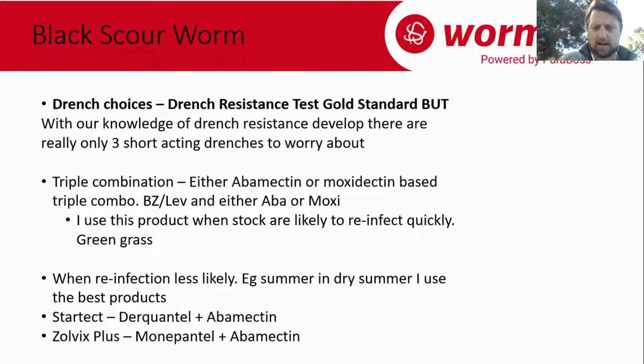Whereas once we move to the summer months, and we know that when we drench animals, the need for re-drenching should be much greatly reduced because we're not getting reinfection. That's where I think we're best placed to use our very best products, which is our StarTech and our Zolvix Plus. And they're obviously the trade names. There's only one product for each of those chemicals, so I don't have a problem with saying the trade names. But that's the key to my general advice: when you've got green grass, use a triple combination drench.